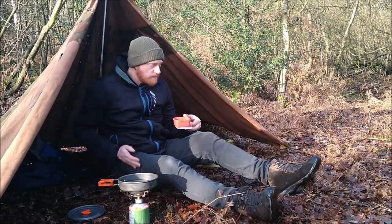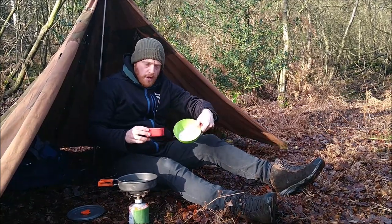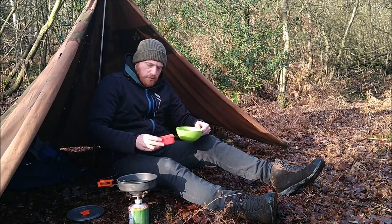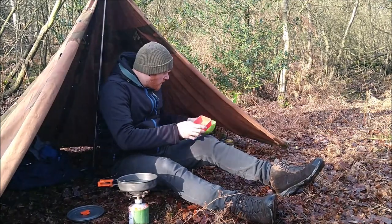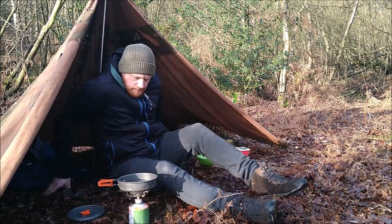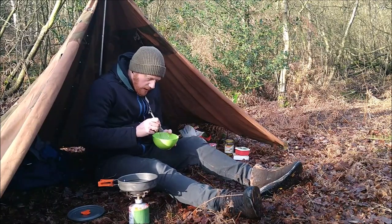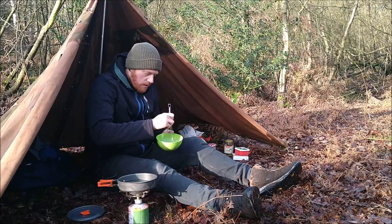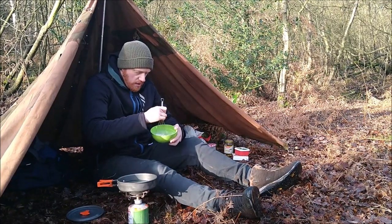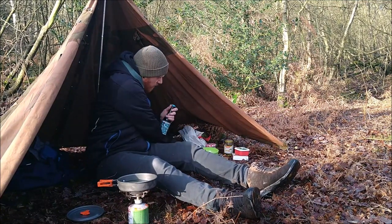Got to chuck that on the floor. You pop that in my bowl of flour. Again, measurement wise, it's probably half a teaspoon of each. I'm going to hopefully get two rolls out today. Mix your dry ingredients together. Lovely.